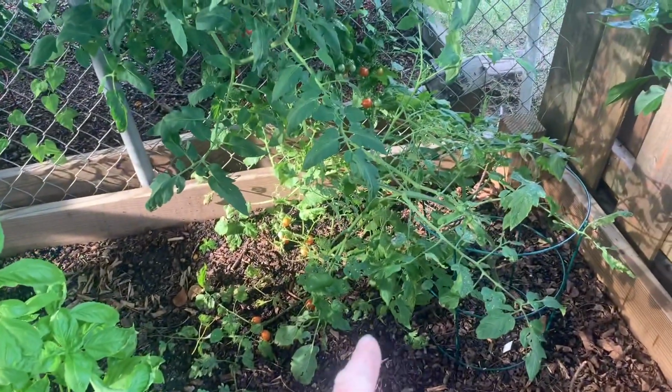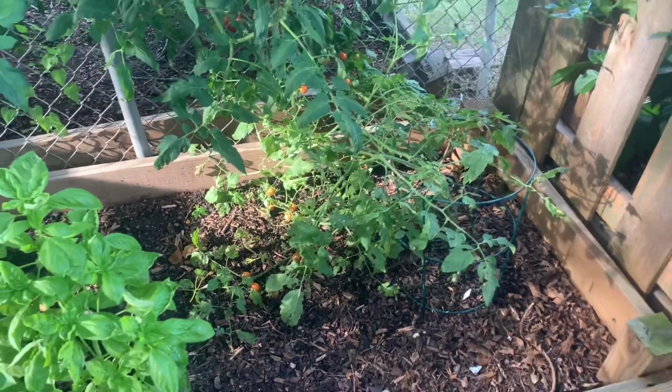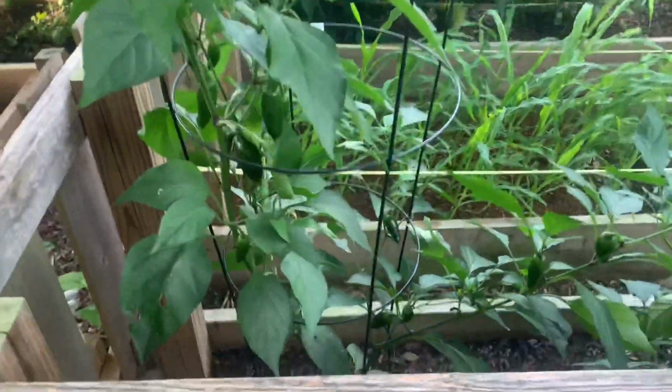This was also an experimental spot for a cherry tomato because it doesn't get much light. The plant is doing great, but it didn't produce much. The jalapenos have been a little later this year. We didn't have a lot, but it's got quite a bit on it now.